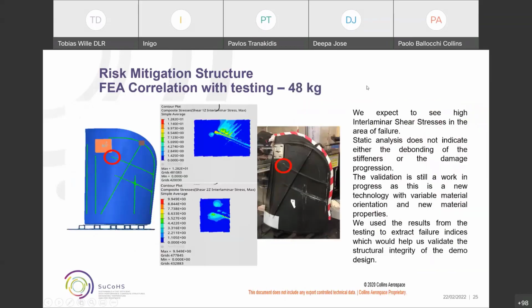So in our model, we expect to see high interlaminar stresses in the area of failure, but in our analysis, the stress did not exceed our material allowable. The static analysis did not indicate other than the bonding of the stiffener or the damage progression. So this is still a work in progress, but we extracted some useful failure indices using the Hashin criteria, which helped us validate the structural integrity of the demo panel. Next.